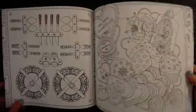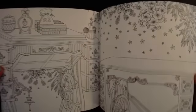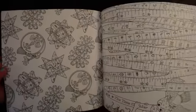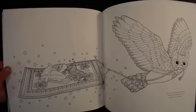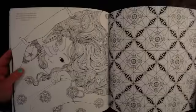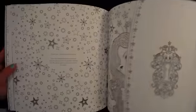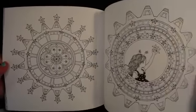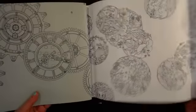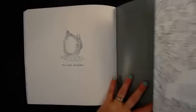This is one of those books where you just do a little bit here and there. For me, this is not the kind of book that I'm going to sit down and do full on pages. I'll do bits of it until a page is done because there's so much detail to it. As you can see, lots of clock parts. And then the back has the finished ones. And again, here's the back with the sleeve and the back of the book.